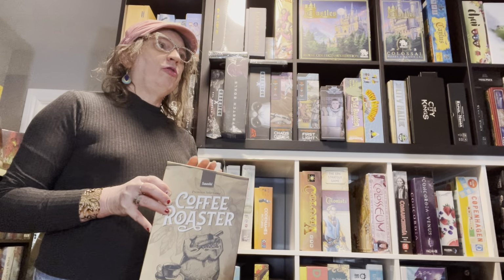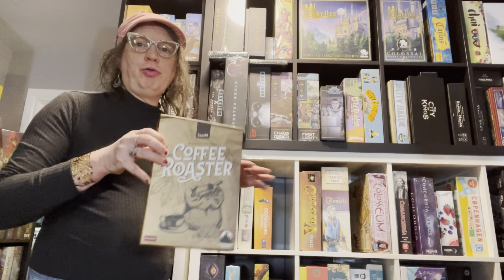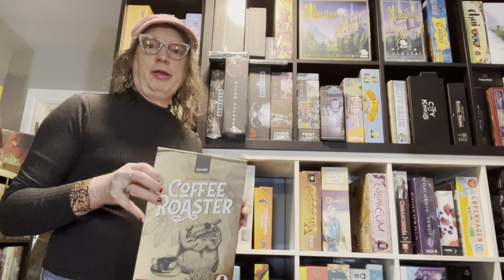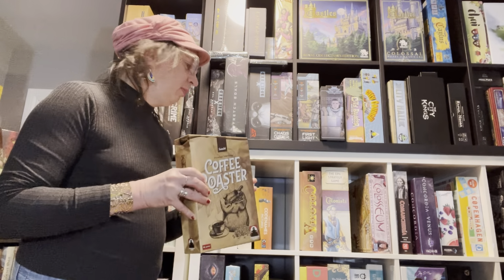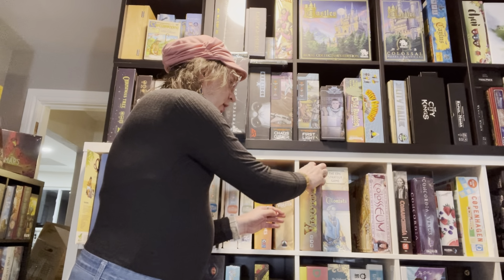Yep, it's true. Next up, we have a great solo game, Coffee Roaster. So if you like solo games, this is one that plays really quick, and you basically play three quick successive games and then tally your score between the three. It's a bag builder, so if you're into bag building, it's cool. It is a nice little solo game. Really like that one.